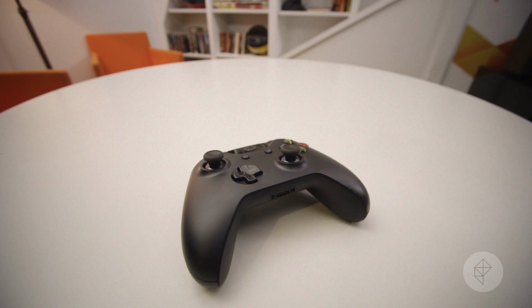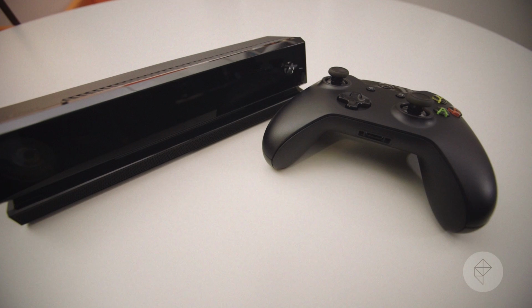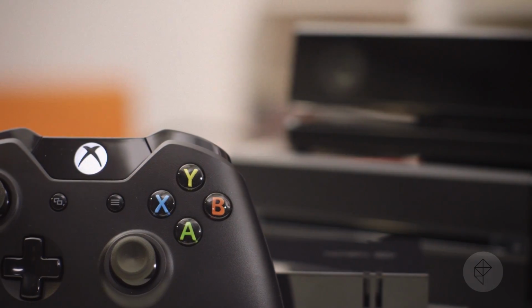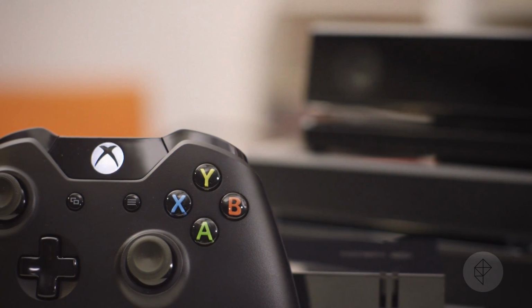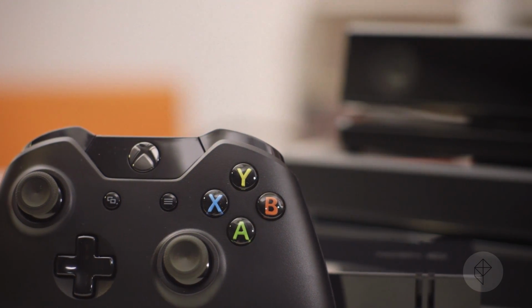That unusual battery life is due to one of the more exciting additions to the controller. The Xbox One pad coordinates with Kinect. When you put the controller down to watch a movie or TV, it enters a low power state. It extends the utility of Kinect in a practical and smart way.